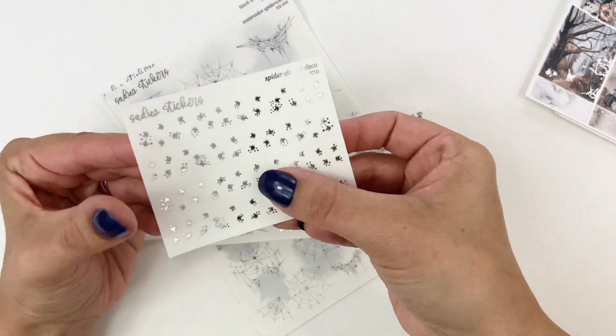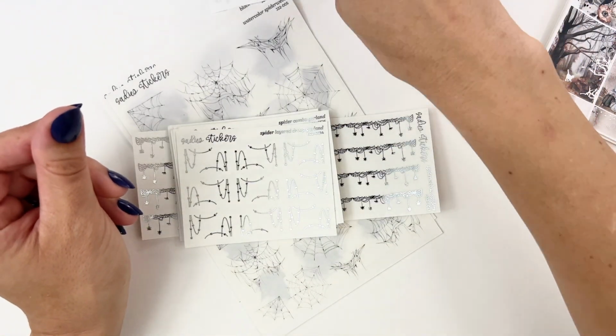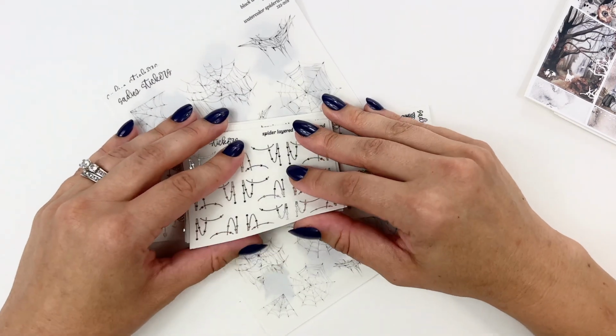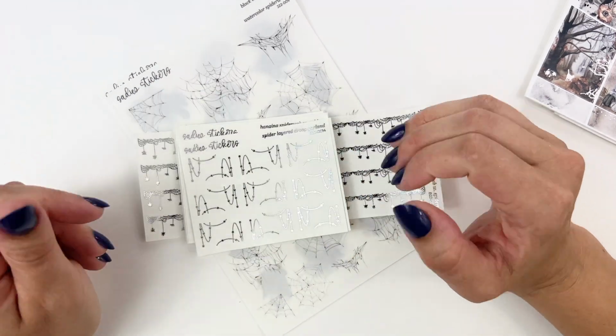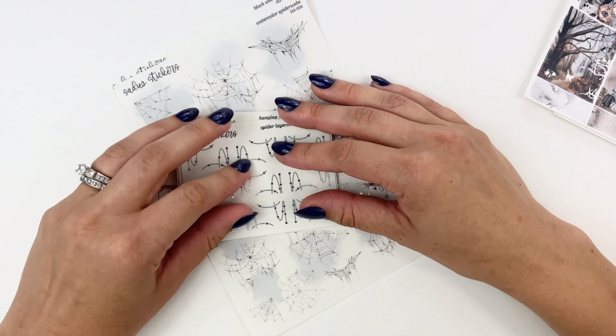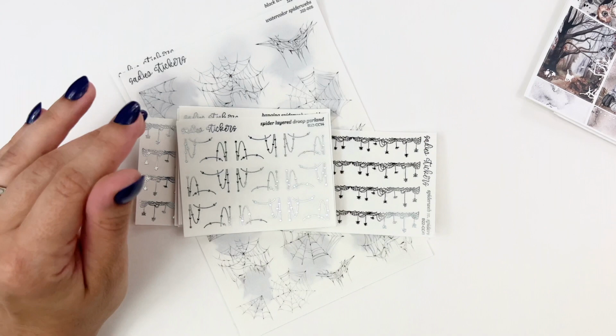So we're just gonna flip it over here and there you go, put them off to the side. Kind of funny, right, that I'm so afraid of spiders, but I'm buying all this spider deco elements. All right, anyway, moving on.